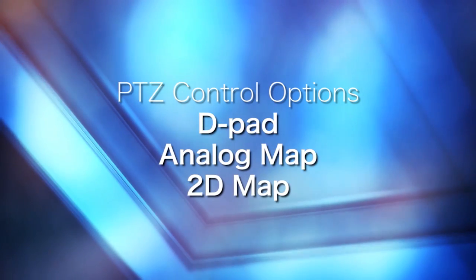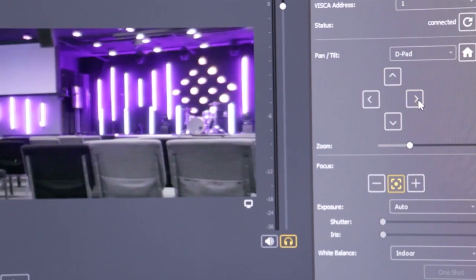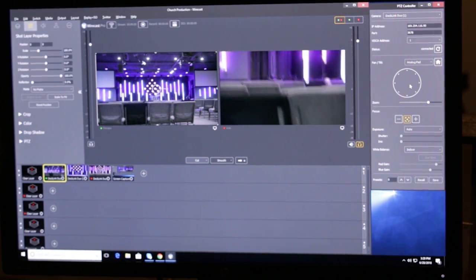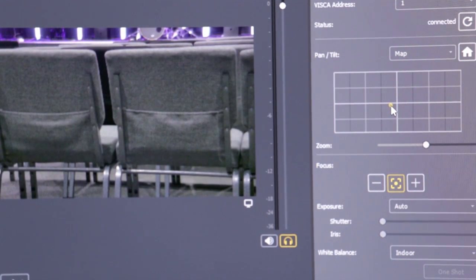You can set up visual presets for each camera. Wirecast offers 3 unique PTZ camera control options. Once connected over IP, users can choose from the D-pad, the analog map, and a 2D map. The D-pad features simplistic controls for up, down, left, and right, which is also available on any connected keyboard with D-pad keys. The analog map allows users to click and drag for 360-degree camera controls like a physical joystick. Finally, the 2D map allows users to see the entire PTZ Optics camera spectrum of control and click exactly where they want the camera to go at any given point. Now you can simply click on a picture of where you want the camera to go directly in Wirecast.